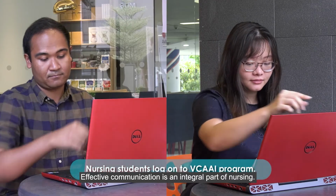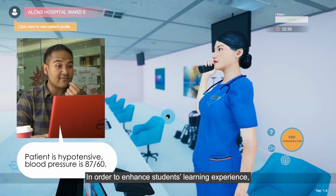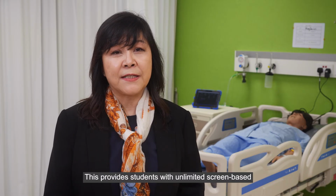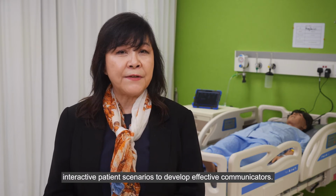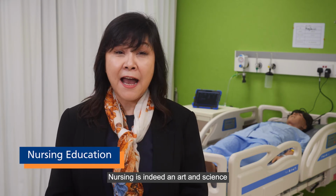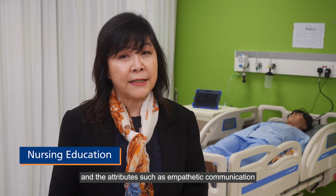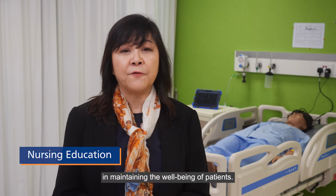Effective communication is an integral part of nursing. In order to enhance students' learning experience, we have applied artificial intelligence to develop virtual patients. This provides students with unlimited screen-based interactive patient scenarios to develop effective communicators. Nursing is indeed an art and science, as the professional activities of a nurse and the attributes such as empathetic communication and delegated care are instrumental in maintaining the well-being of patients.